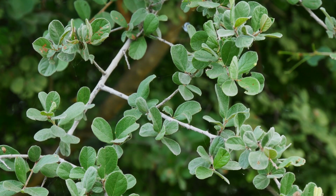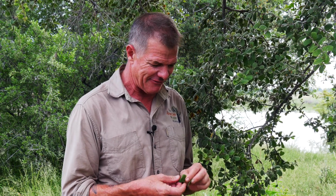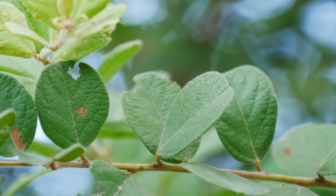All right, guys, I hope you enjoyed that little overview of Combretum hereroense. It is one of my most favorite trees from this area. It is so pretty and just so evocative. I just absolutely love these little mousy ears. It's often known in English as the russet bush willow, but in Zimbabwe we particularly like to call it the mouse-eared Combretum.